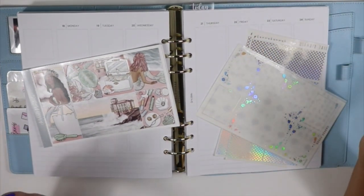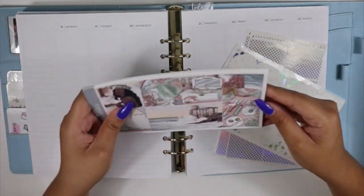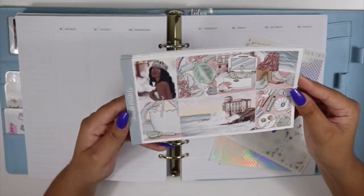I am memory planning for July 18th through the 24th, and I'm going to be using the April 2022 mystery kit from SPC. Super excited.